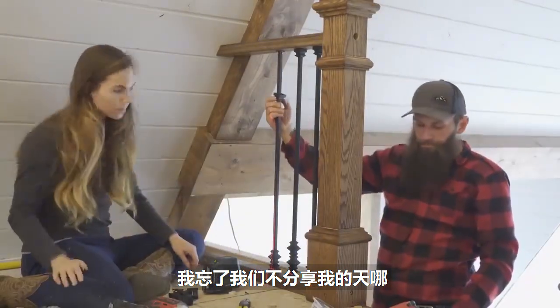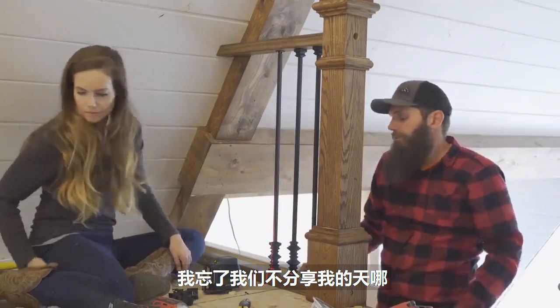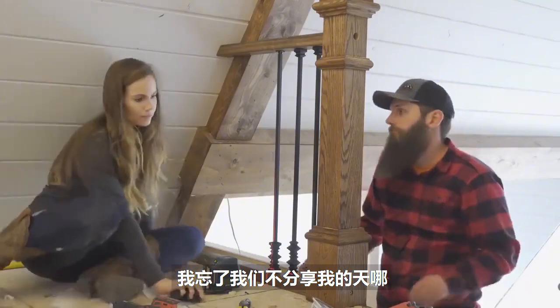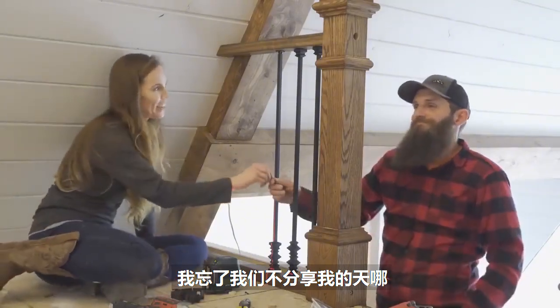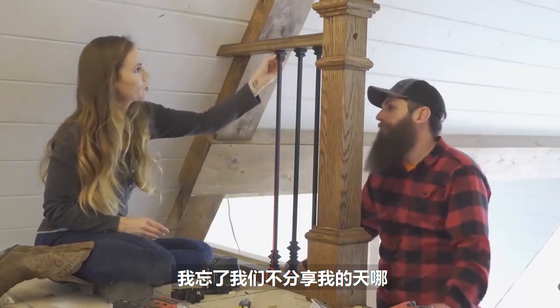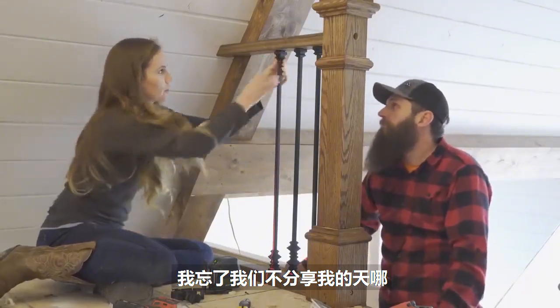Alright, loosen this guy up. That's my Allen key. You took my Allen key. I forgot. So I don't share my Allen keys with you, Josh. They never get returned.